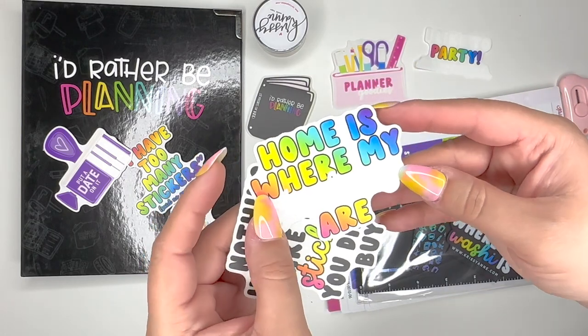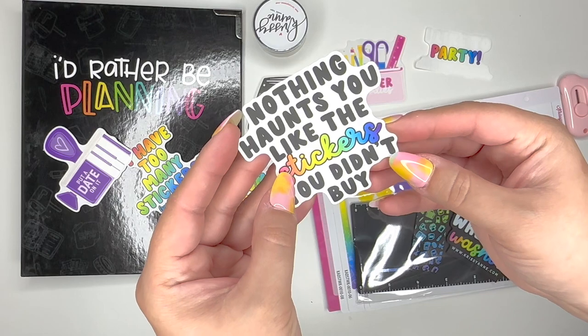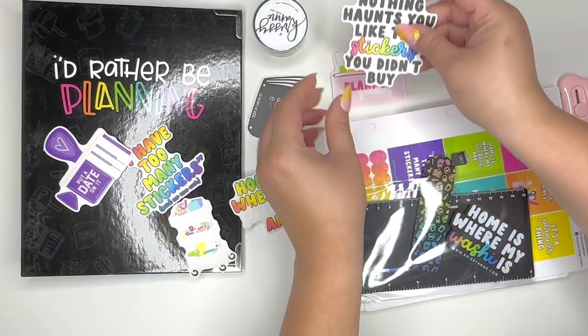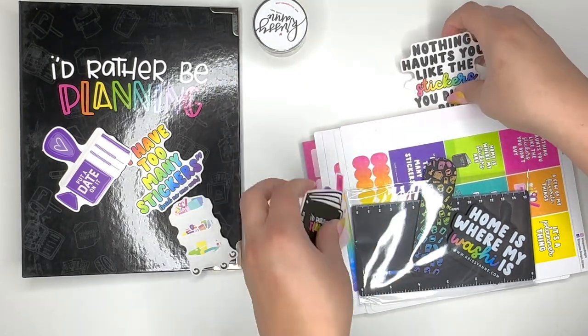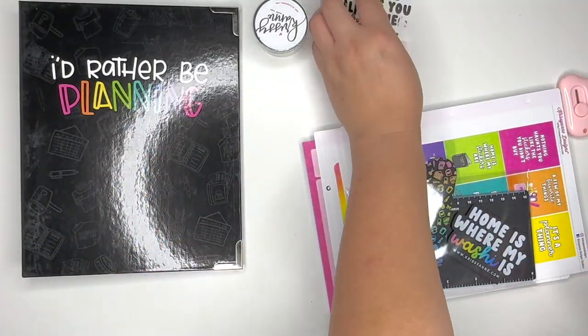Home is where my stickers are. I love that. I love that. Nothing haunts you like the stickers you didn't buy. Facts. All right, so this sticker set, these can go on water bottles or vinyl decals there. Very nice. That's going to be part of the bundle already.